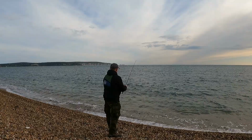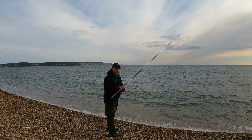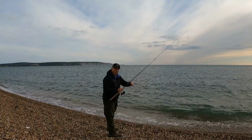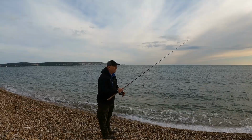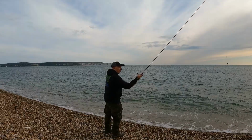As I said, when me and my son came down here years ago, I used to use the little white gills, and they were absolutely brilliant. Especially on little light spinning rods, you get some brilliant fights off the old mackerel. Well, they're like miniature tuna, aren't they? So they give you a good fight, so it was brilliant fun. Right, let's have a few more casts anyway.